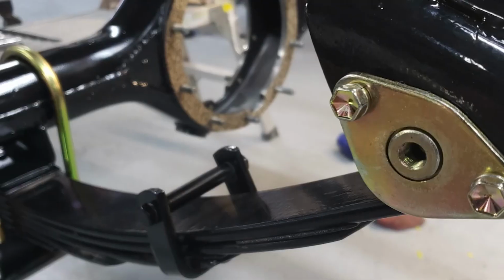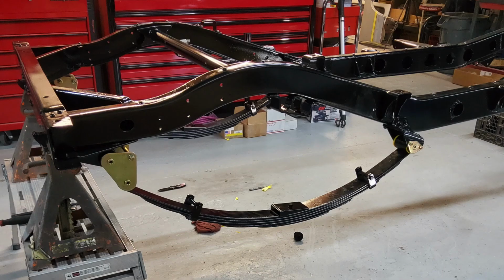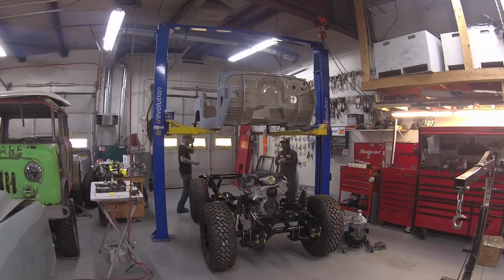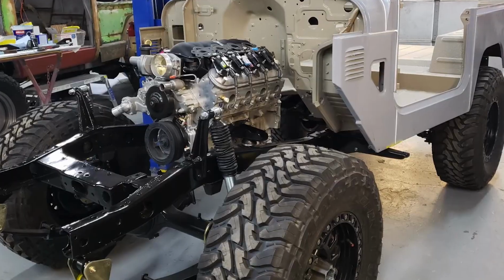I couldn't help but admire the transformation of the chassis. Not that it was in bad shape before, but it looks 10 times better in black. Everything was lining up perfectly, but just when I thought I'd seen it all, these geniuses flipped the script.